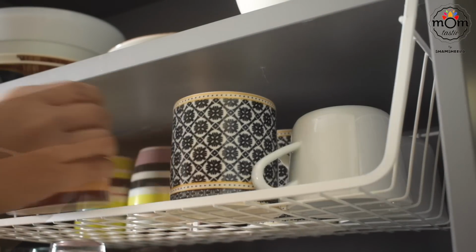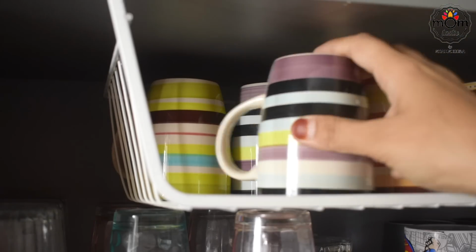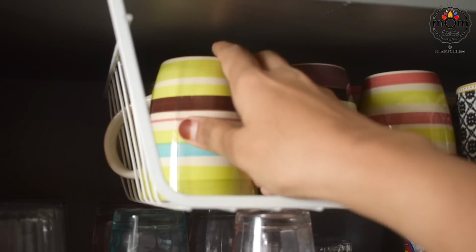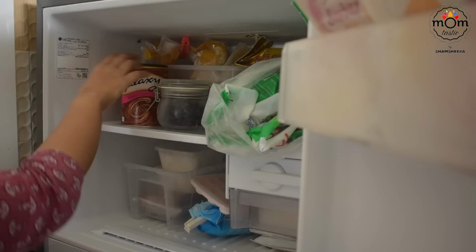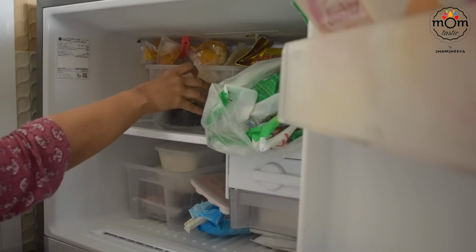And then I'm into the kitchen for some preparations for Ramadan. I try to keep my fridge clean most of the time, but it's been a while that the freezer section was neglected. Removed everything to keep it back in a neat way.